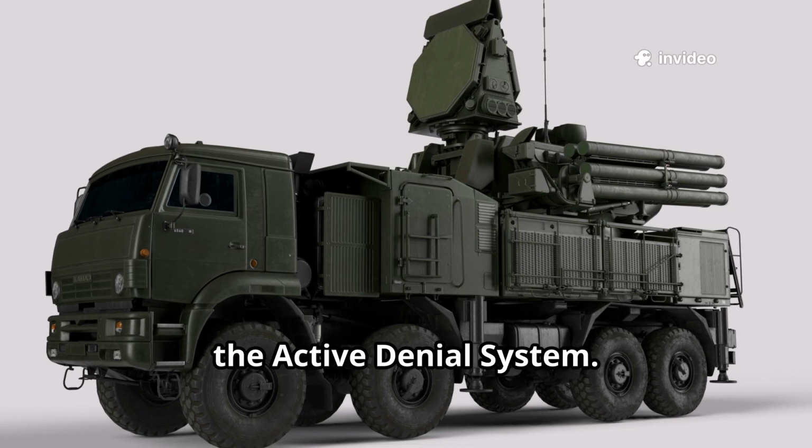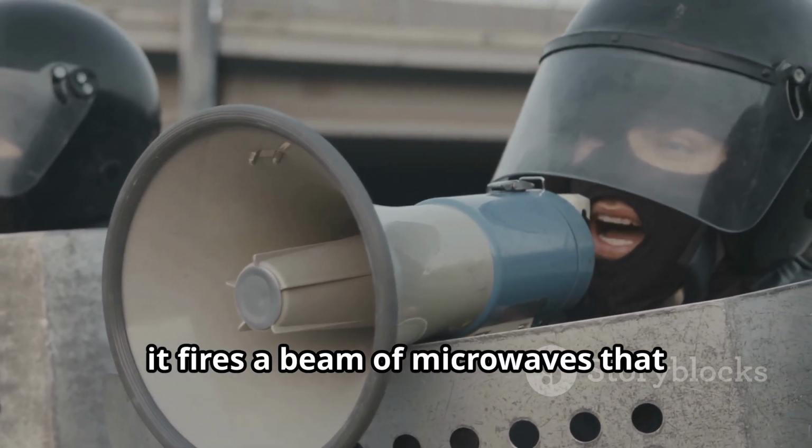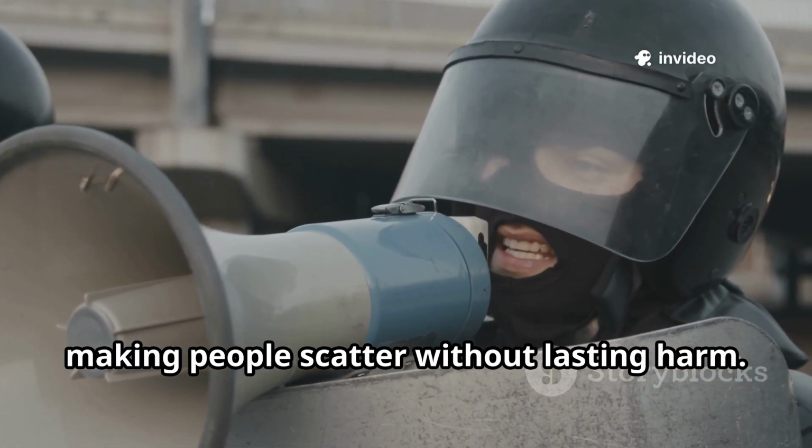And finally, the active denial system. It doesn't burn, cut, or explode. Instead, it fires a beam of microwaves that creates an unbearable heating sensation, making people scatter without lasting harm.